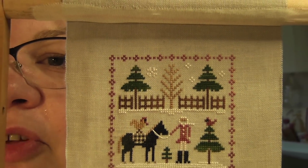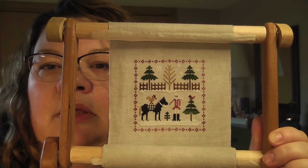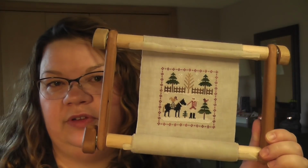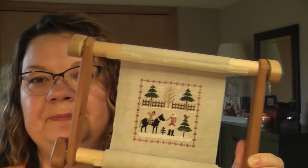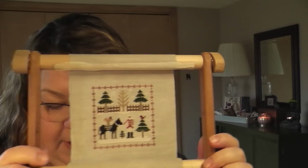Everything is close to each other, so it's not difficult to find the spacing or anything, but I don't know, it took me a long time to pick this one back up. I'm glad I did. I'm counting this as a finish because we're talking about 4 stitches left to put into it.